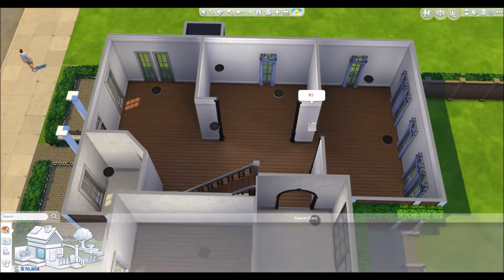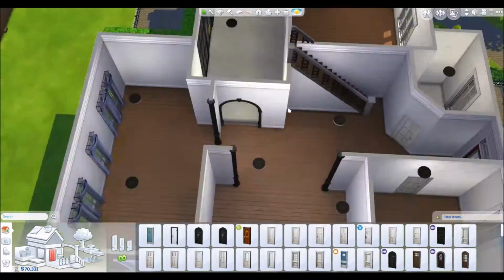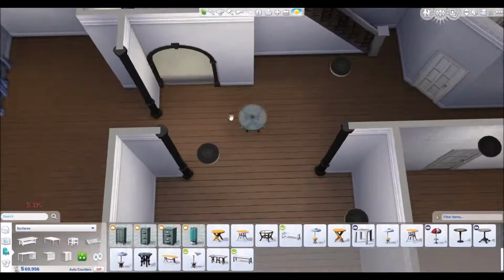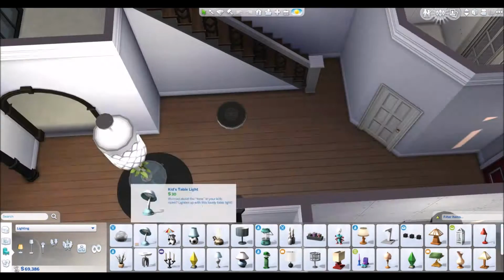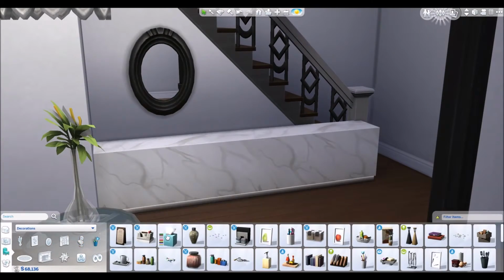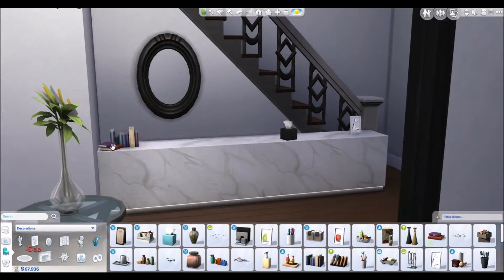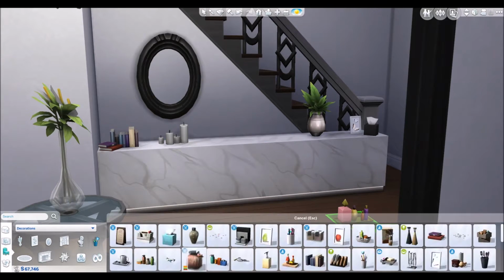So yeah, let me just think. Are there 3 bedrooms? Yes, there are. There's the main bedroom, a guest bedroom, and then a bedroom for any future kids that they might have. And then are there 4 bathrooms? There are.